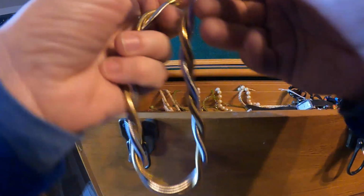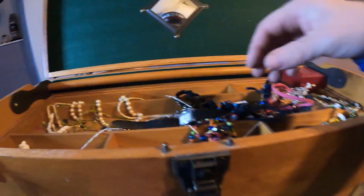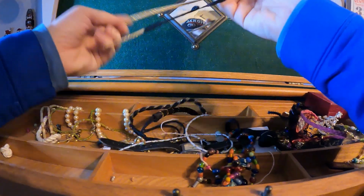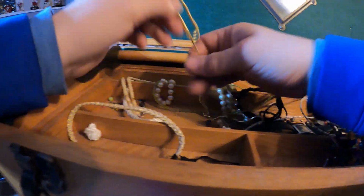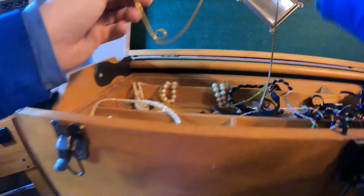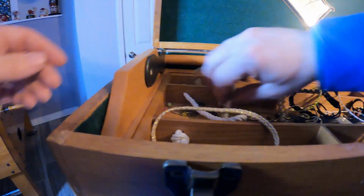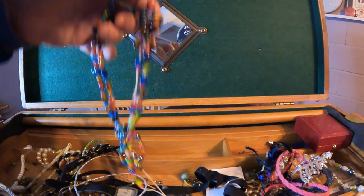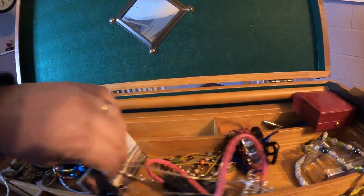Sometimes it's hard to find because some of this stuff is handmade, and they'll put a tiny stamp somewhere. That's Monet, that's costume there, but it's nice. There are some costume jewelry brands out there that bring as much as gold or silver. So just because it's costume doesn't mean it's not worth anything. All right, I'm trying to pick out some of the better pieces here.